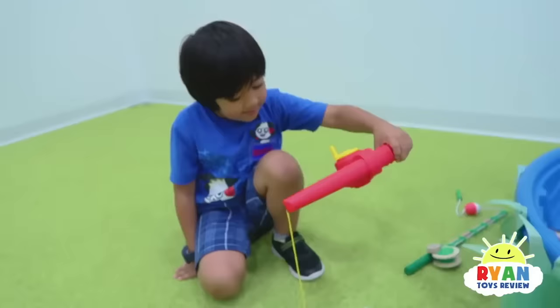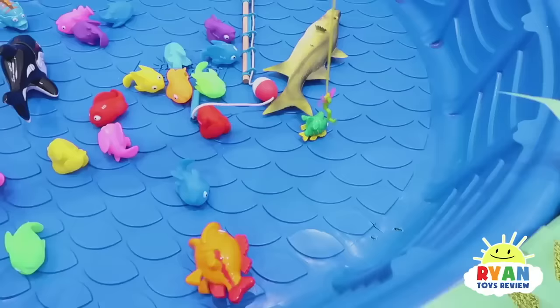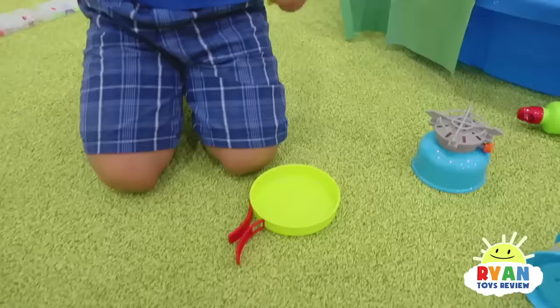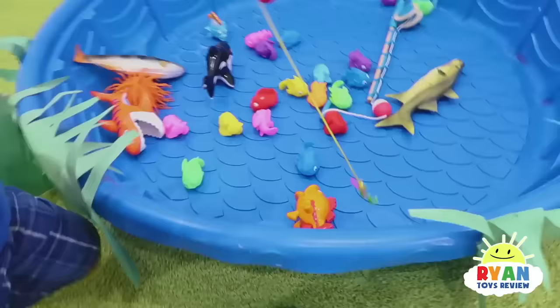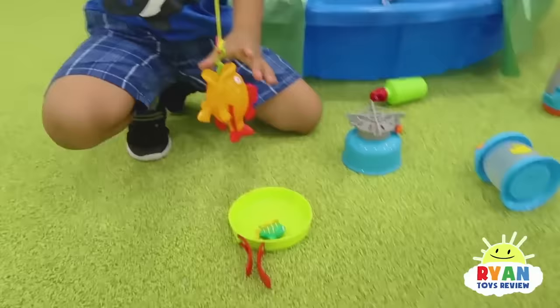Okay, let's see if... Now I'm missing a different one. Yeah, let's see if Ryan can catch a fish now. Come on, fishy fishy. I really want to. Oh, you got one! Woo! Uh-oh. Yes. I want to get a big fish. Oh, that is a big fish. Let me see. There it is. Yay! Yay, I got two. Let's cook some fish.